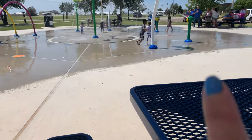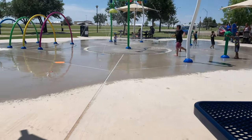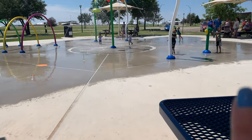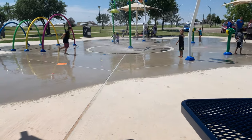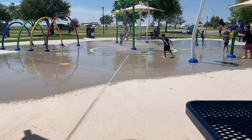Finally got Bryson to go play. He's right there. King is right there. And then Ethan is right here. King's literally just sticking his hand in water and getting wet in the process.